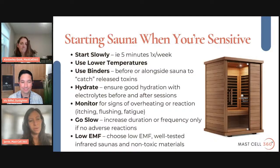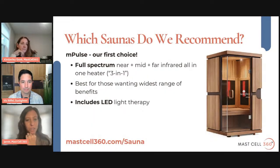I didn't even think about the connection benefit if you have a unit large enough to have someone in there with you, and how do you connect on that level? So that kind of is a nice segue into what are some of the main units that we recommend. So I have a few slides prepared for you, Vic. All right. So which saunas do we recommend?